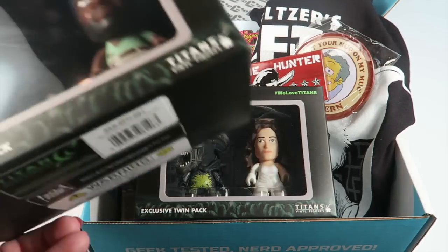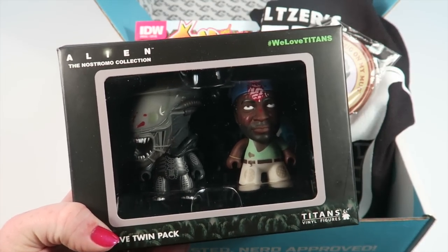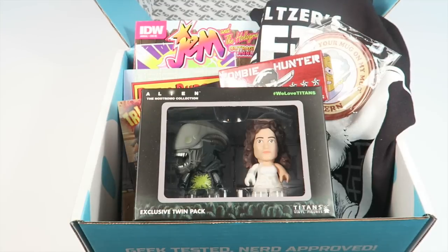And if you missed my Horror Block unboxing, this is last month's Horror Block two-pack. So I'll be interested to see what the Horror Block has this month, because I know it has two vinyl figures as well, so I'm not sure if it's going to be this one or not.